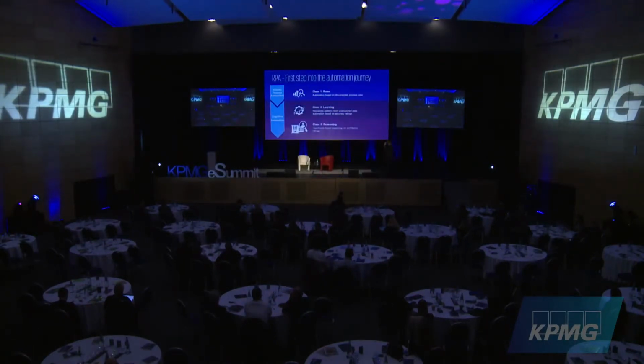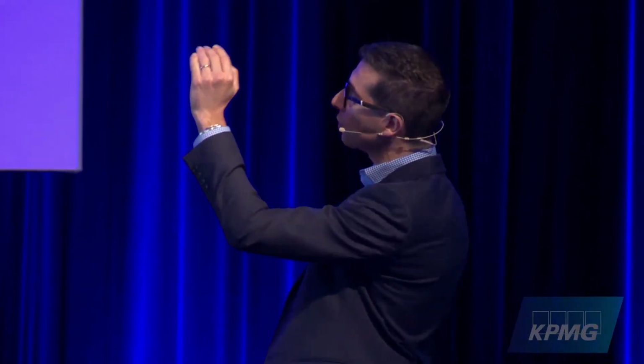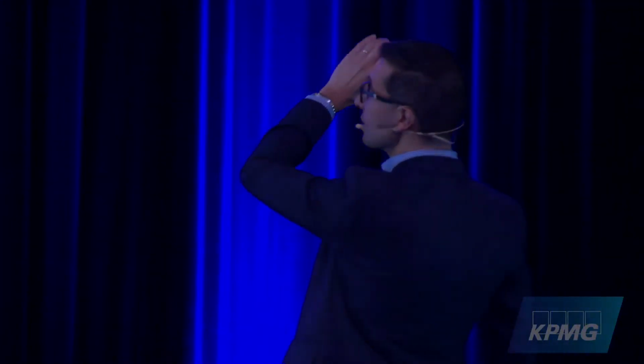Okay, so just to touch upon a bit the previous two presentations. RPA in reality is literally the first step into an automation journey. RPA doesn't really go into the AI element. Intelligent automation does. So if we look at the top there, which is class 1, it is purely based on rules.